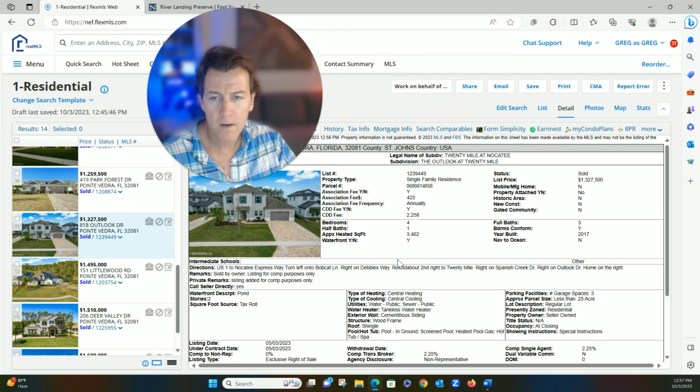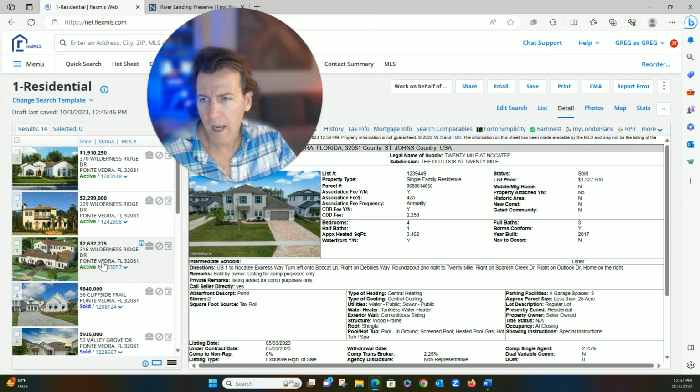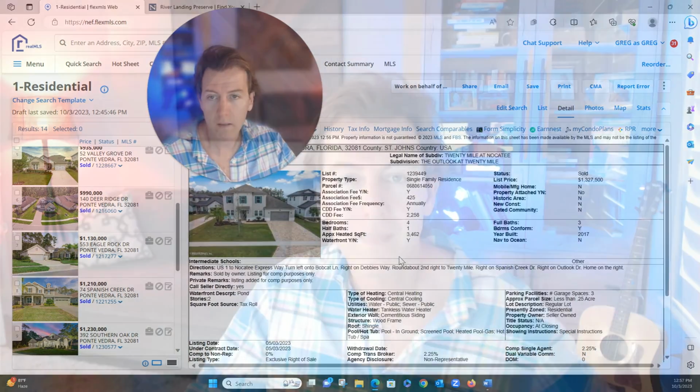So again, depending if it has a pool, what's behind the home as far as whether it's a lake lot, a lake preserve lot, those are most coveted, will depend on the price. So as you can see, there's not a lot of activity in this community because it is super popular. So when you have an opportunity and you want to get into 20 Mile, unless you're building in River Landing or Vista, you have to move rather quickly.